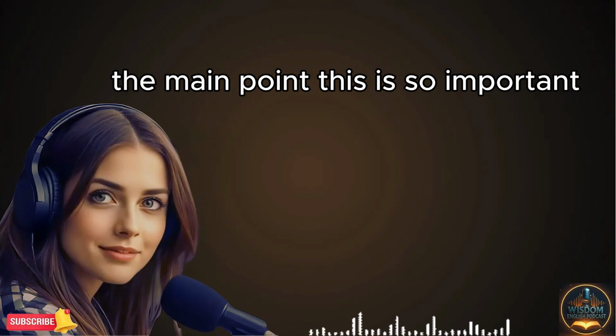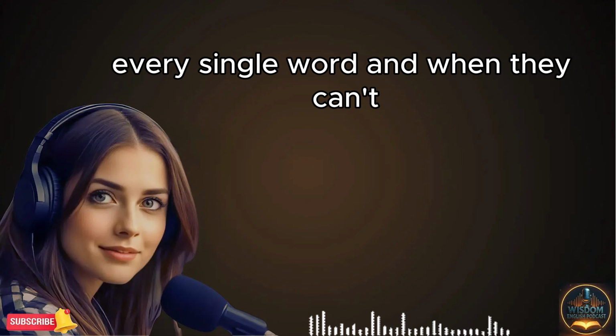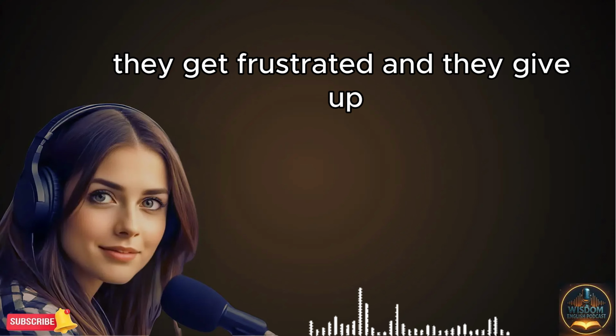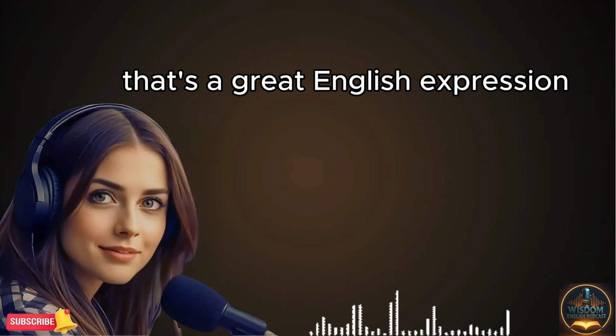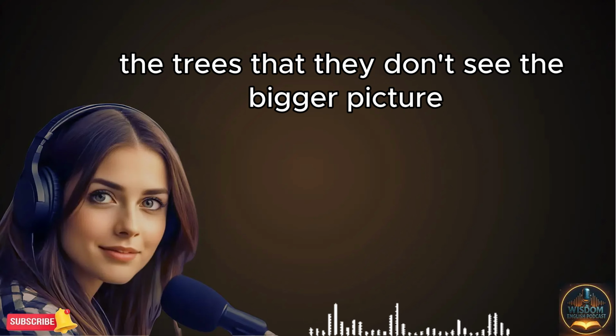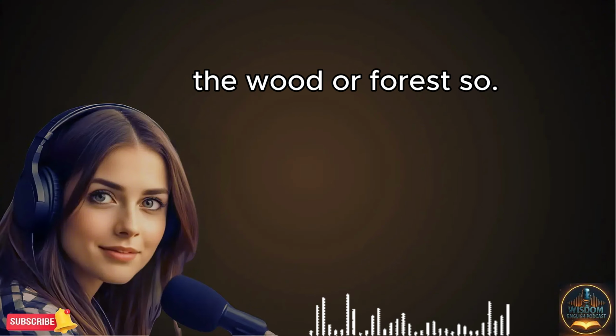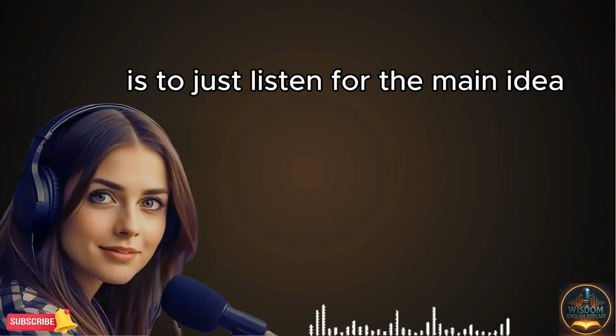This is so important because so many students try to understand every single word, and when they can't, they get frustrated and they give up. They can't see the wood for the trees. That's a great English expression. It means they're so focused on the small details, the trees, that they don't see the bigger picture, the wood or forest. So, the first top-down strategy is to just listen for the main idea.